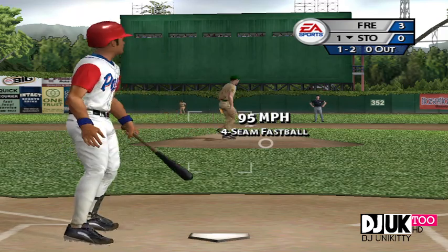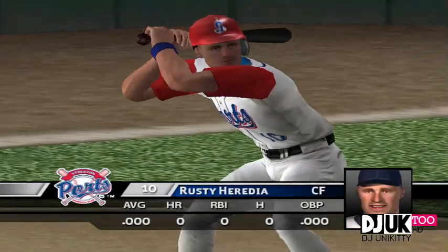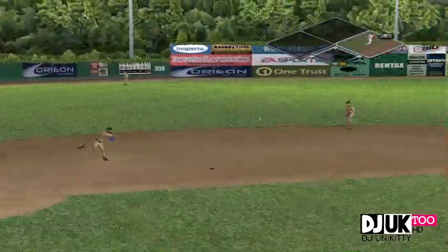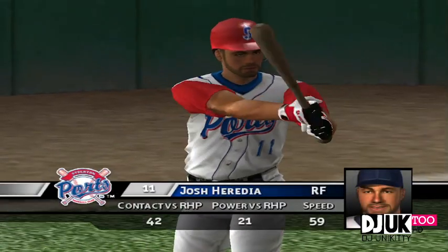The home plate ump asks for help at first. All right, couple steps back right here. Now at the plate, the center fielder. On the ground, gathers it in with his glove, two out. Now at the plate, the right fielder.